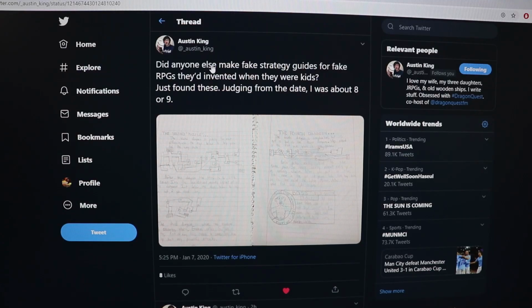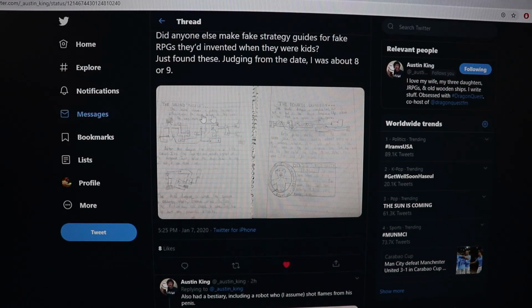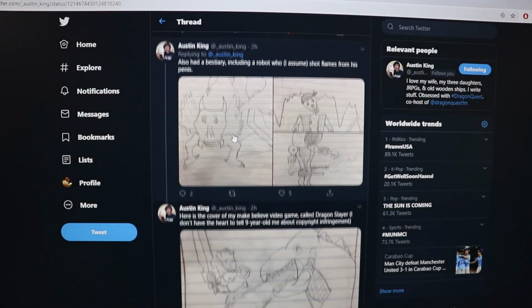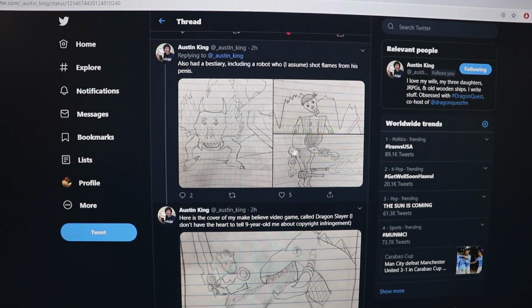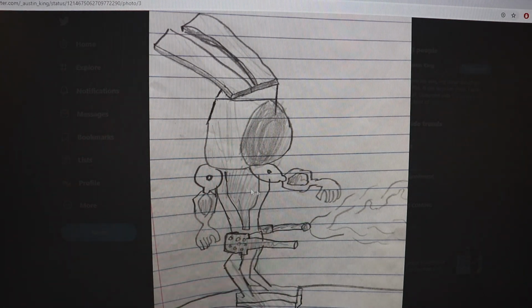So Austin King on Twitter asked, did anyone else make fake strategy guides for fake RPGs they invented when they were kids? Just found these, judging from the date, I was about 8 or 9. And then he proceeded to show these just awesome pictures. This took me back. Especially the robot that shot flames out of his penis.